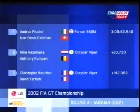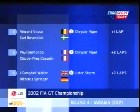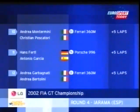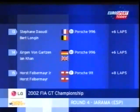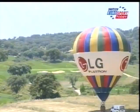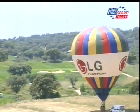Incidentally, further down the order behind the Labra cars in third and fourth place, Belmondo and Gosselin in the second Belmondo Viper in fifth place, the only one to finish, and then sixth place, Jamie Campbell-Walter and Nicolas Sprenger, so they'll shed a bunch of weight ahead of Kurt Monikens and Marco Paltella, the Finno-Belge, anyway, those two in their Porsche 996 Turbo. And then behind them, Jarien Lafon and the NGT winners. Montemini Pescatore rather, just holding off Garcia by a fraction at the end in the battle for second and third in the NGT category. And 23 cars making it to the finish with 1, 2, 3, 4, 5, 6, 7, 8, 9 retirements, therefore. That's a big old field of finishers.